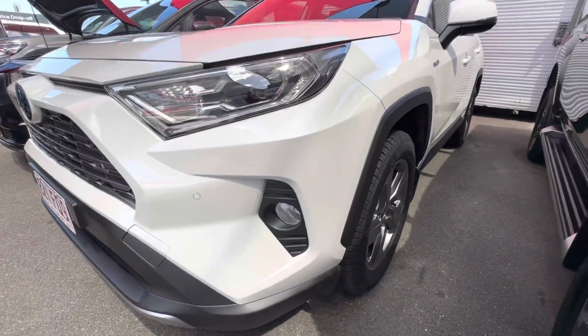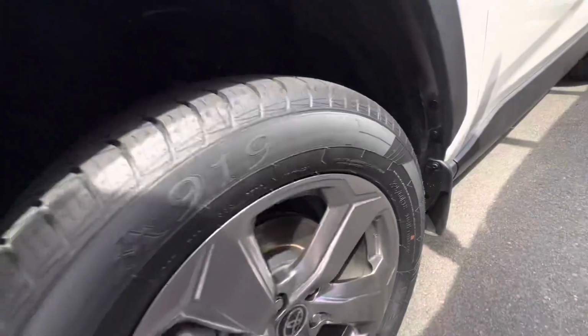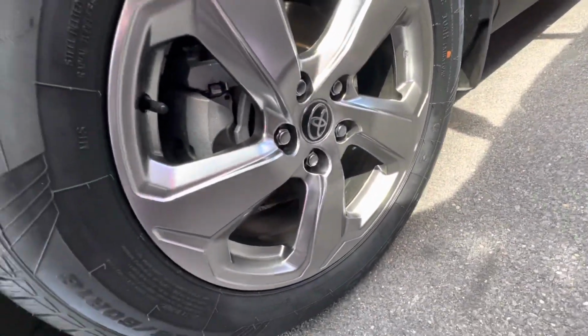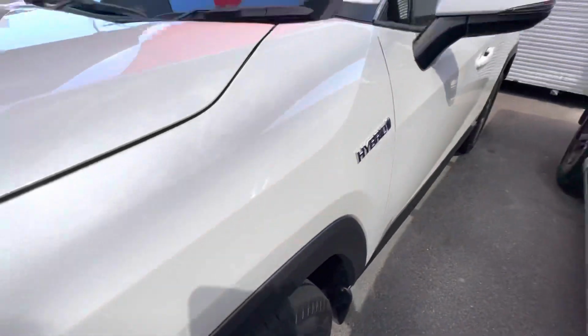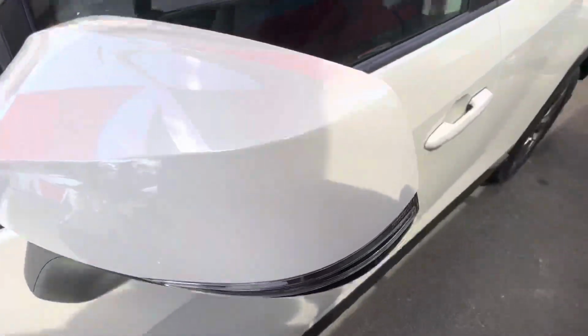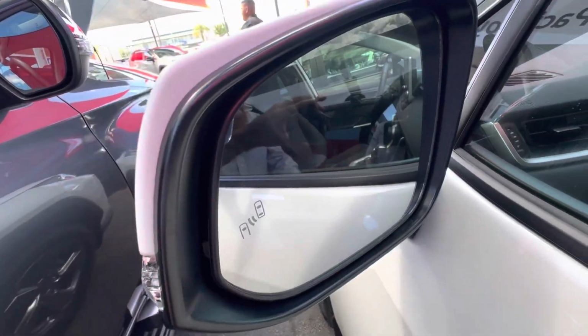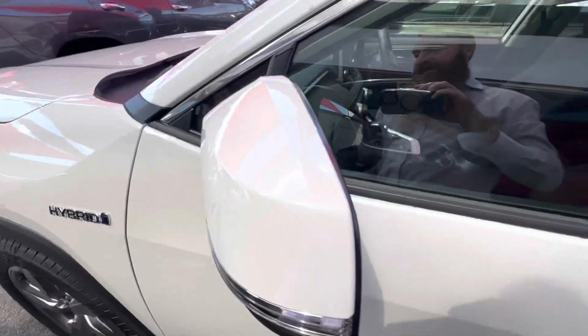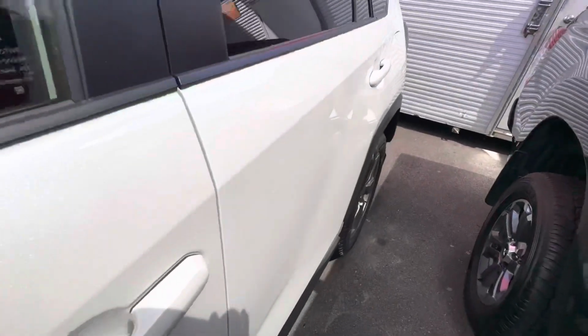Down the passenger side, nice straight bodywork. We'll cover each panel as we go. Passenger front wheel, again no scratching or gutter rash, plenty of depth in that tyre. And we'll keep covering each panel as we go. No markings or damages on the side mirror here. As you can see, you've got your blind spot mitigation there. You'll see all these safety features later on in the video. Nice and clean and tidy. Your line's just there for the keyless entry, and obviously with that comes push button start.